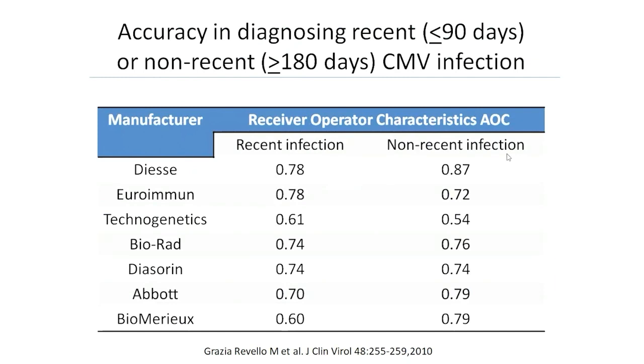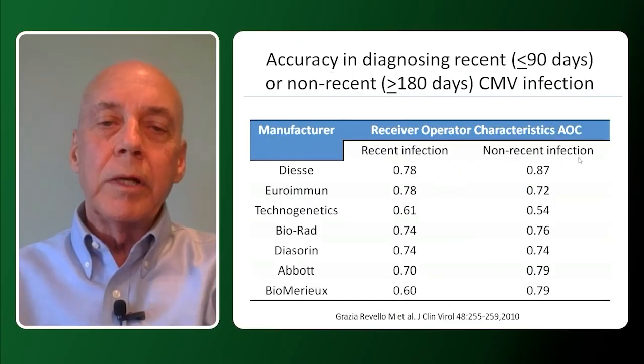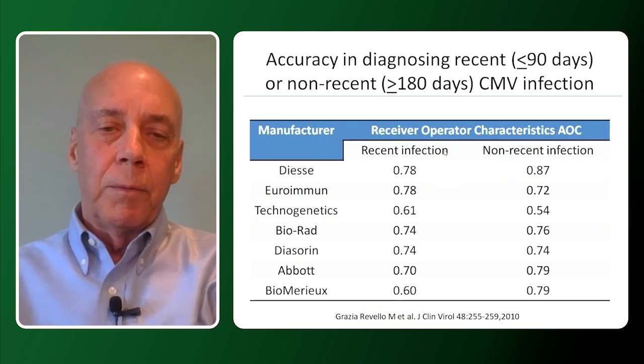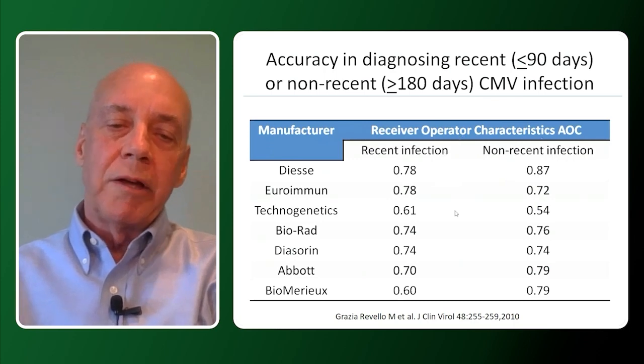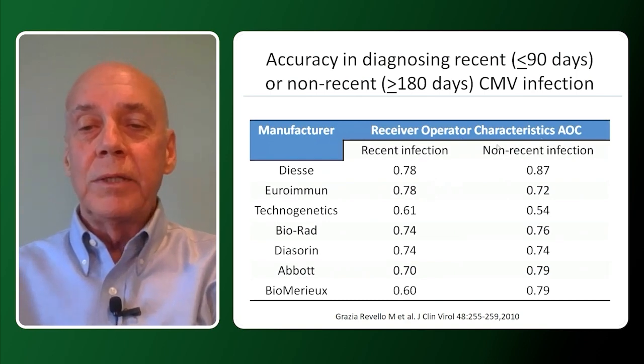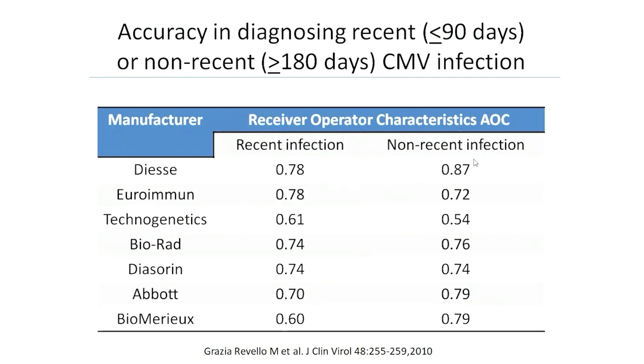This shows the accuracy for diagnosing recent or non-recent CMV infection by some of these assays that are commercially available. We're looking at the receiver operating characteristics area under the curve, and the recent infection ROC analysis shows values anywhere between 0.6 and 0.78, which is actually quite good. And in the non-recent infection group, again, quite nice values, one slightly low at 0.5, but most in the 0.7 to 0.8 range. So again, demonstrating that they all perform pretty well in distinguishing primary from non-primary infection.